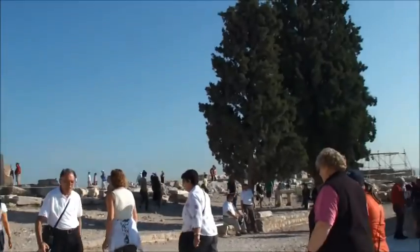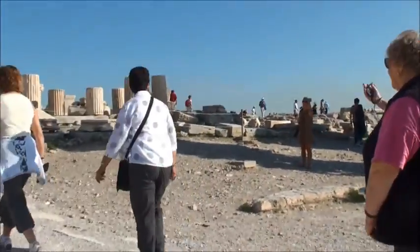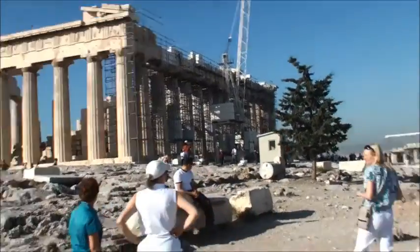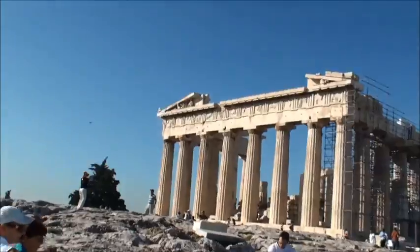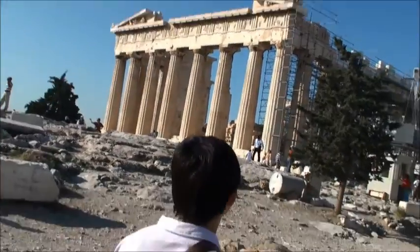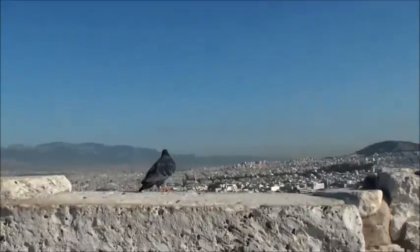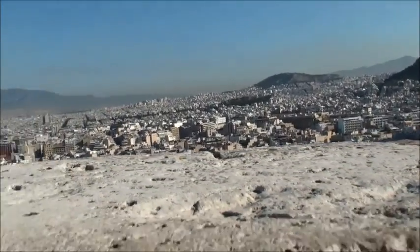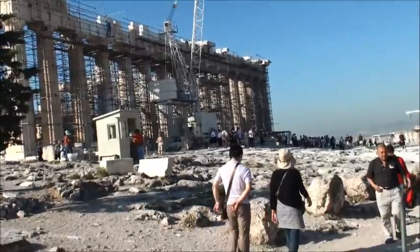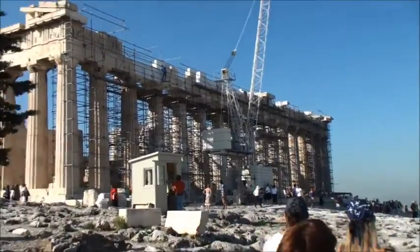It was built on the site of the old Parthenon, which was destroyed by a Persian invasion in 480 BC, and like most Greek temples, it served its purpose as a temple, but also a treasury for the Delian League, which became one of the state members of the Athenian Empire. And in the 6th century AD, it became a Christian church and was dedicated to the Virgin Mary. And then after the Ottoman conquest of Greece, it became a mosque until the early 1460s.